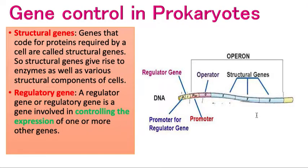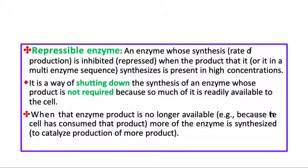Okay, structural genes. Genes that code for proteins required by a cell are called structural genes. So structural genes give rise to enzymes and other structural components of cells. A regulatory gene is a regulator gene that's involved in controlling the expression of one or more other genes.